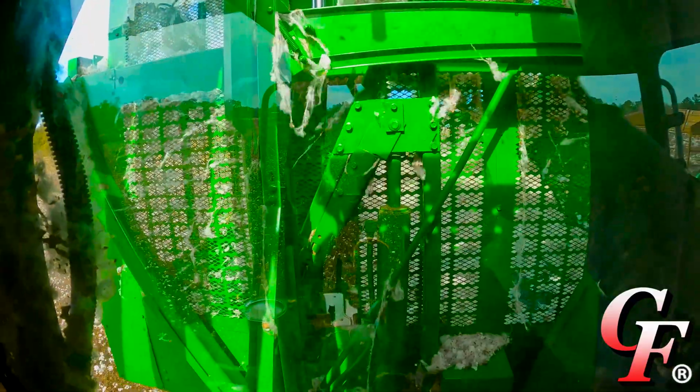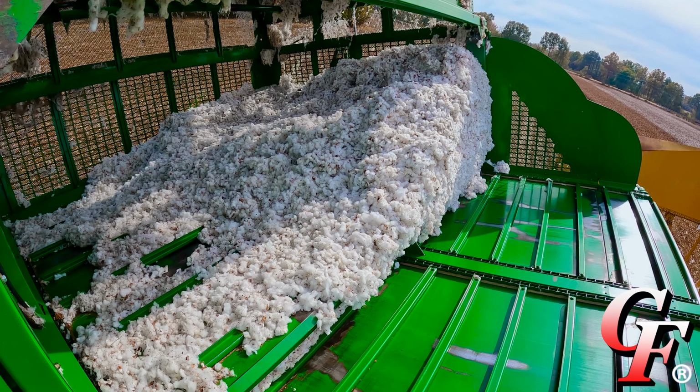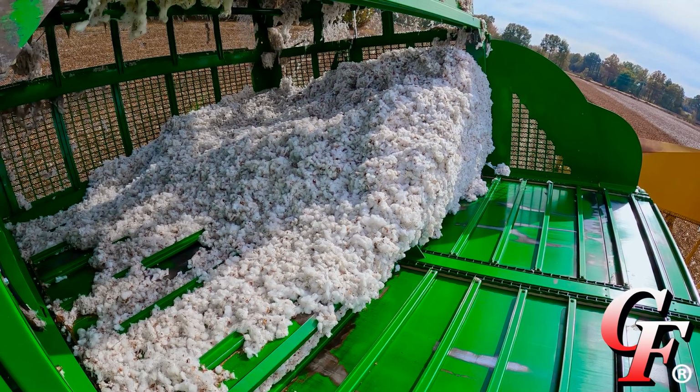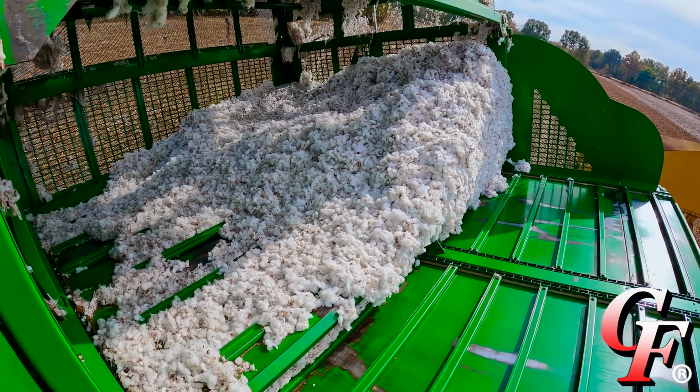I don't know if you can see through the basket or not, but it's definitely putting a little bit back there. I don't know how much that is, probably about a quarter of a bale or so, between $100 and $200 worth of cotton, and that was just on one pass. That's what we were leaving out there.